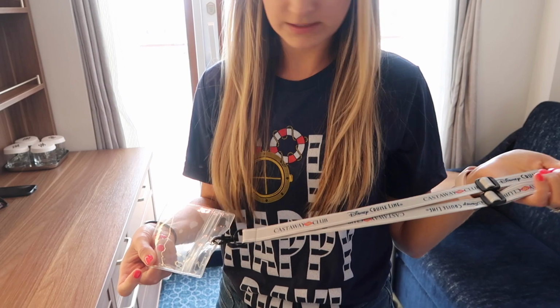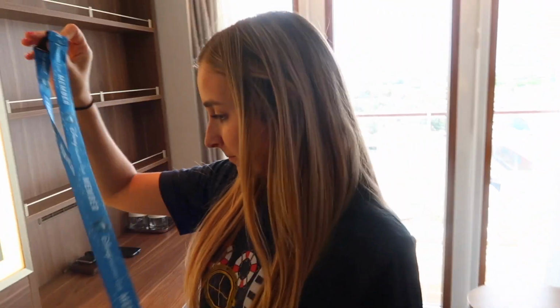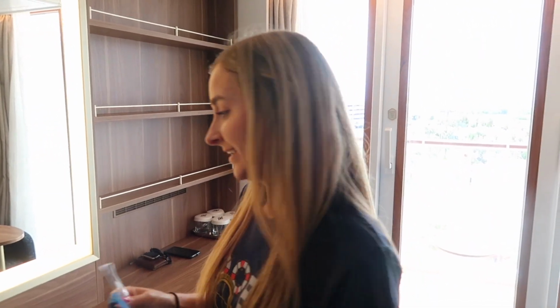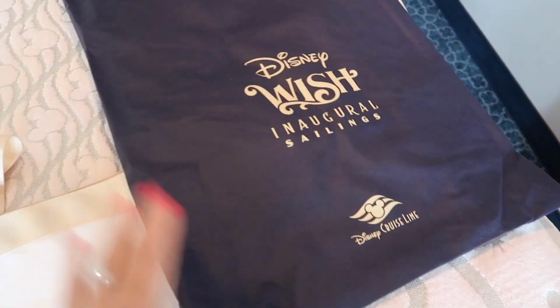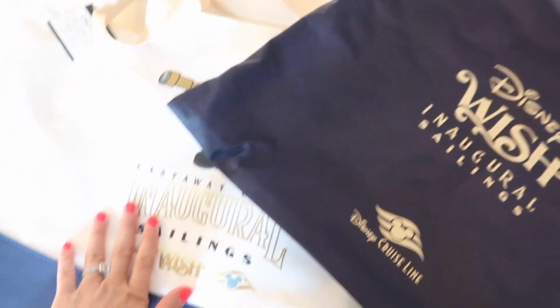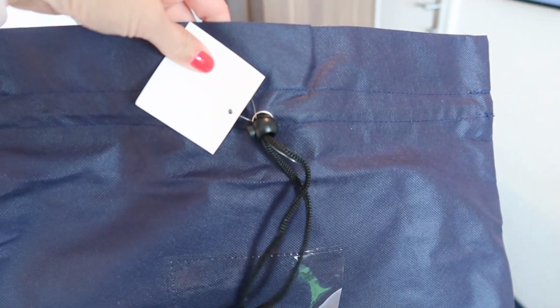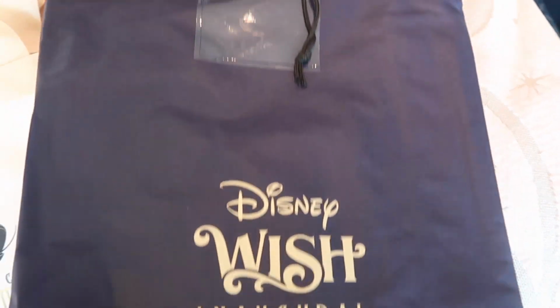And then we also got these, which we did bring ours from last time. But they also gave us DVC ones, which I might use this one. That's kind of cool. So it's always fun to get goodies. And actually, Corey just mentioned that the bag that this came in is a laundry bag. I didn't even notice, so good job, Corey. That is a laundry bag, and we will definitely use it.